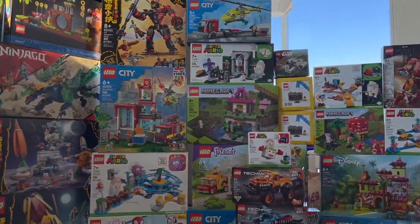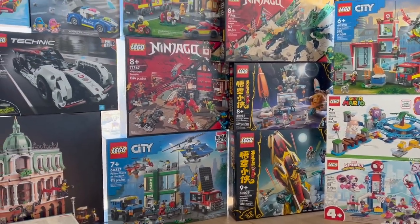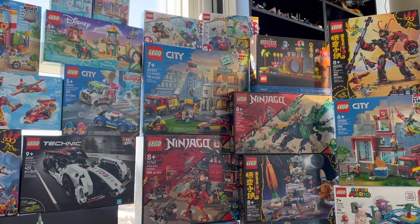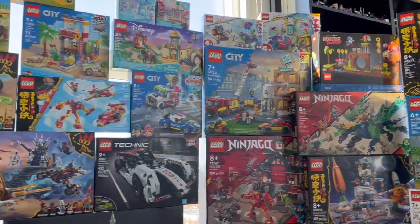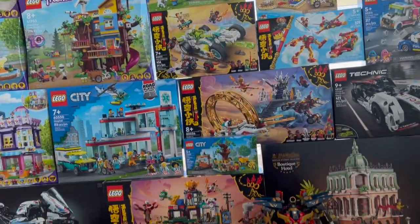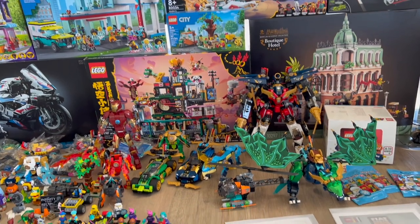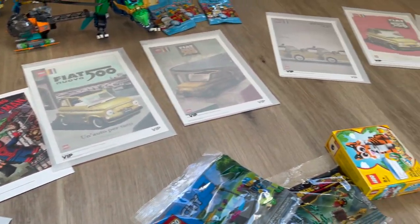I actually will be putting out a video in the future showcasing every single 2022 Roadblade set together, so stay tuned for that. I am quite excited to put that together, that's actually why I wanted to get all these City sets. And of course Technic is doing fantastic stuff as well, there's the great Creator Majestic Tiger, love the Boutique Hotel. A lot of really great stuff to see here, so I have a lot to get building.